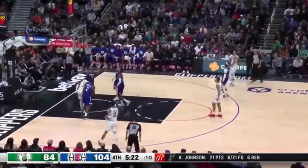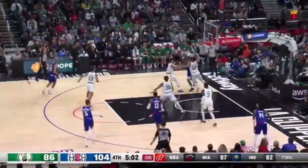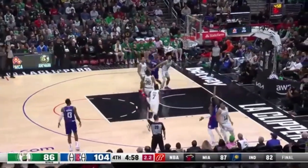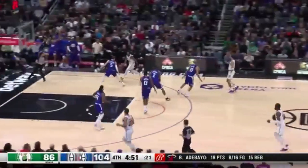Brown bullies his way down the lane, scoops it up off and in. He's got 20. Timeout Clippers. Their firepower. I love it when you go into the lab and you break out the trigonometry stuff. Terance Mann with a much-needed bucket. Clippers out in front by 21.